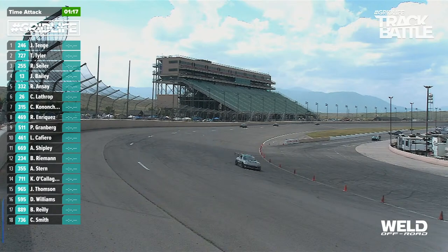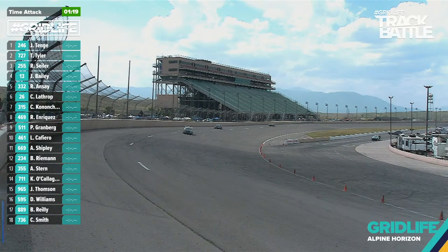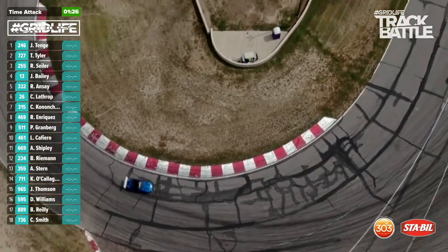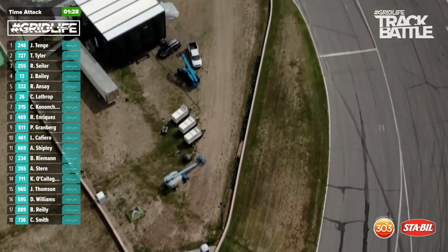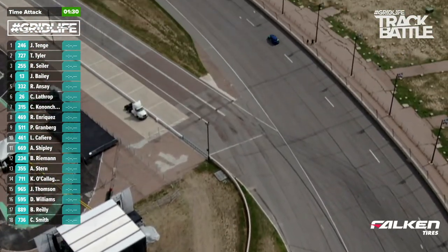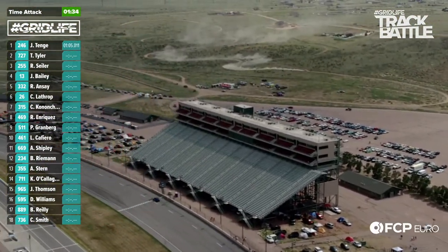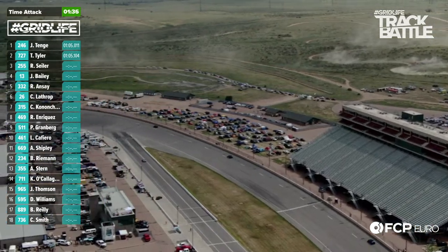So a handful of drivers on the track now for Group B starting their laps. And in about a minute, we're going to know who is the quickest, at least of the front takers. Brad Riemann's back out there, the 234. That's the Focus RS. Peter Granberg in another supercharged BRZ. I think it's supercharged. Right, I think you're right.